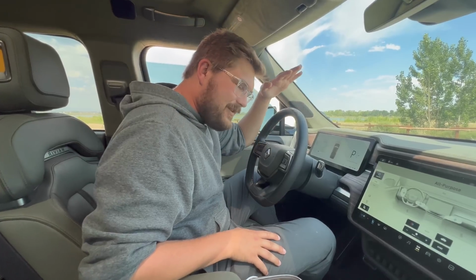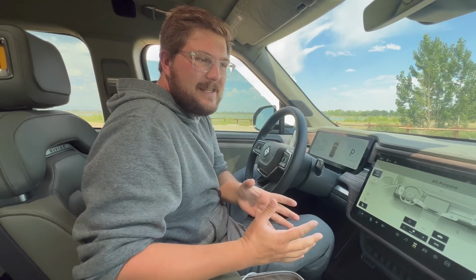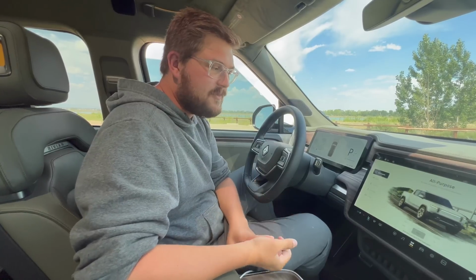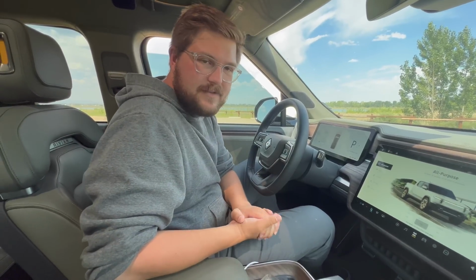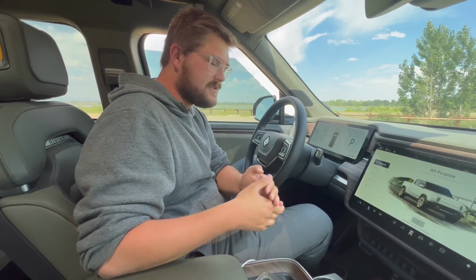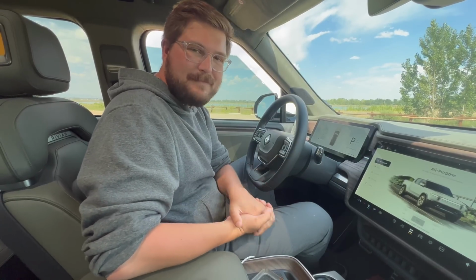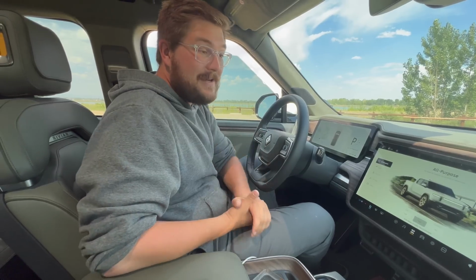I, again, just love this truck so much. I know we focused on the issues in this video. I do want to go into some of the software improvements, some of the charging improvements. I'm so impressed with the over-the-air software updates that this truck has received. Just great stuff in every single update over and over. The team is absolutely killing it. Our ownership experience has been amazing.